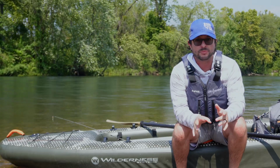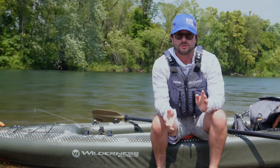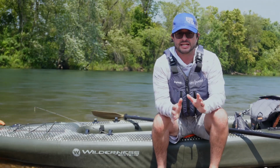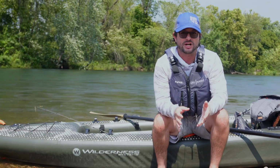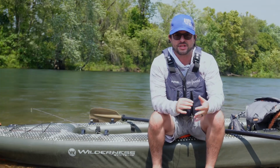So now that you know a few of the benefits and drawbacks of each kayak, it's time to decide who the heck are these for? The price really won't affect your choice in any way because they're about the same price range. Anywhere from $1,200 to $1,400, depending on if you catch one or the other on sale or not.